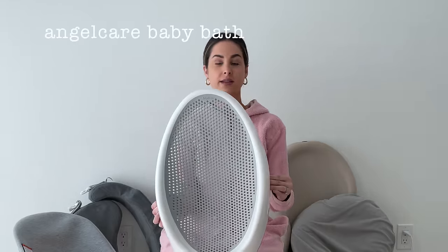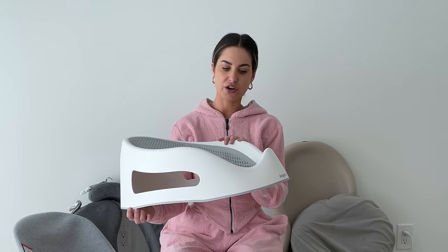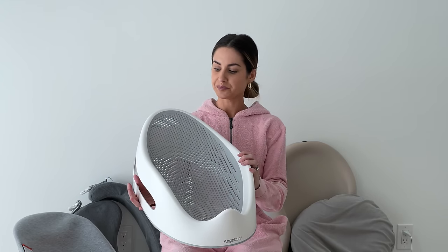So the next product, this is the Angel Care bathtub insert thing. I don't know what you call it. Basically, we put this in our kitchen sink and would give the baby a bath when they were a newborn. So what I like about this is it's not slippery. It's kind of like sticky, I guess you could say. So when your baby's little, they're not gonna slide around in here, which is great. Also, it just is an easy support.